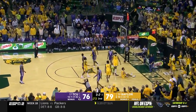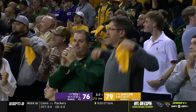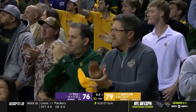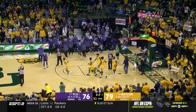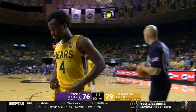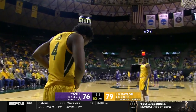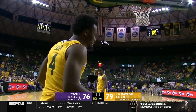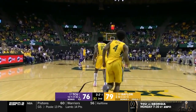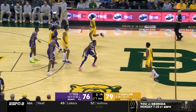And an offensive foul called on TCU. That play started because Flagler got back in on defense. Damian Ball whistled for the... Took the charge on Damian Ball. He has 21 tonight. Fifth time this season he has 20 or more points. And he leads the team in charges taken. How about that? High school All-American. Dirty work.